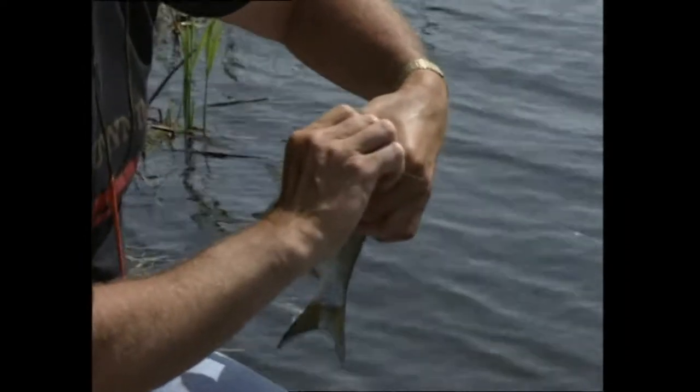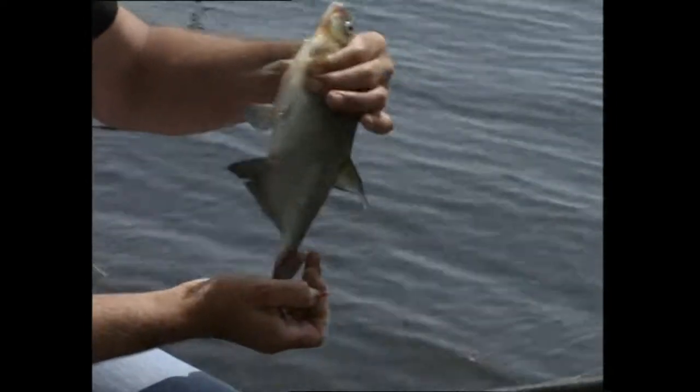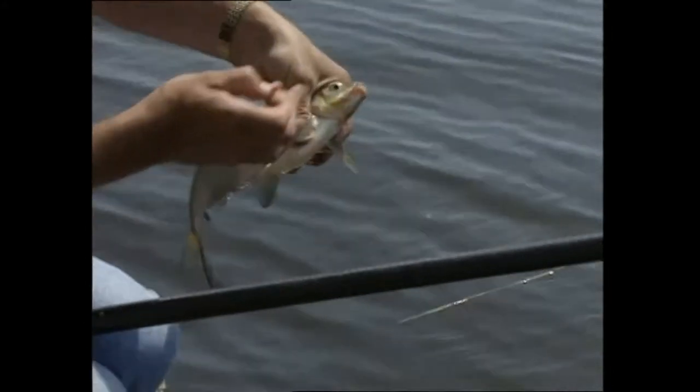Lovely, just hooked in the lip. Beautiful little silver fish, look at them. They are proper skimmers, they are. We'd call them skimmers, but it's over a pound. Perfect match fish, beautiful clear eyes.